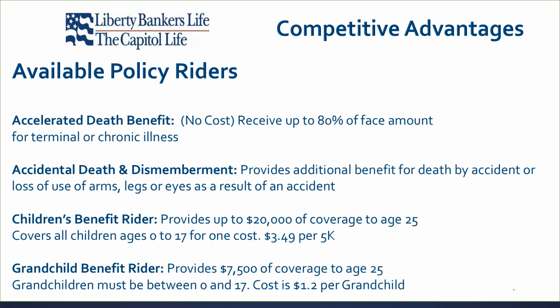And again, kind of like the child rider, they have to be between the ages of 0 and 17, so before their 18th birthday. And it's $1.20 per grandchild. And I don't know if there's a limit. Do you know if there's a limit on how many children they can add? I do not know. I don't know either, guys, but that would be a good thing to find out.